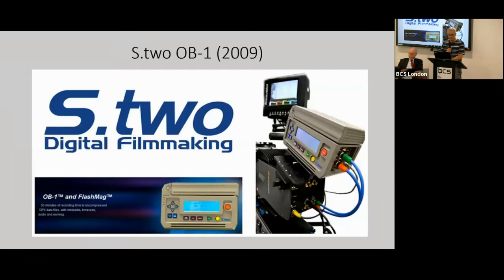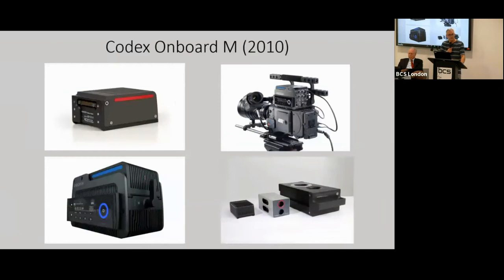So another product from S2, the OV1, was introduced in 2009 and was a camera-mounted product, as you can see, recording onto a solid-state drive called a FlashMag. That came out roughly the same time as our Codex Onboard M, which we launched in the beginning of 2010. That one again had the option to use JPEG 2000, but it could also, thanks to its faster flash drives, record uncompressed. And particularly, it could record raw data from this Arri Alexa camera, which I mentioned earlier, which also was introduced in 2010. And we worked very closely with Arri to ensure that this recorder and their camera worked together seamlessly and that the workflow was as simple as possible. As a result of that, this was the first recorder that was certified for use with the Alexa, and was subsequently used by almost every production that used the Alexa for raw.